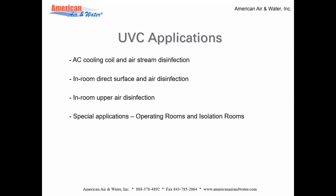In some rare cases, portable air purifiers can be used, which combine UV disinfection with air filtration. The germicidal UV energy can be delivered by permanently installed fixtures or mobile systems which are moved from site to site. Some special applications include UV in operating rooms or isolation rooms in hospitals.